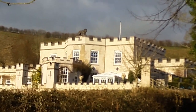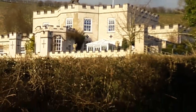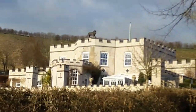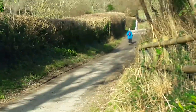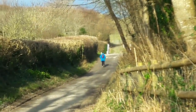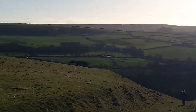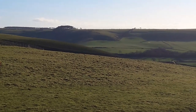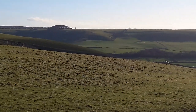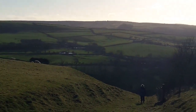Yes, this is one of the more interesting places we go past. And sadly, I don't know its history. Belmont House, fine lion on the top there. But our lane goes steadily up and it's getting steeper. That's a ridge we crossed earlier. Those trees you see on the skyline are right by that stone circle. We've been down in the valley and now we're coming up again.